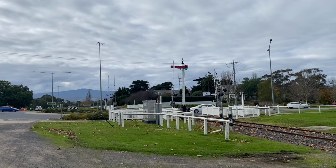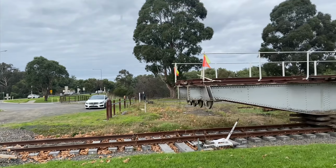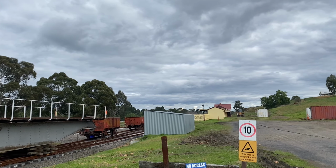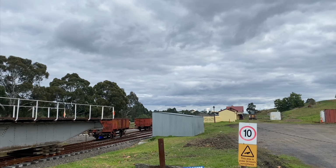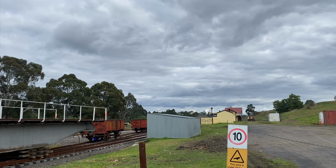So we made it to Yarra Glen, and this is what's going on at the moment. Right now we have a crossing here, a turntable sitting on top of the tracks, some wagons, and the station undergoing some repairs to get the line connected to Healesville so trains can run down back to Yarra Glen and up back to Healesville.